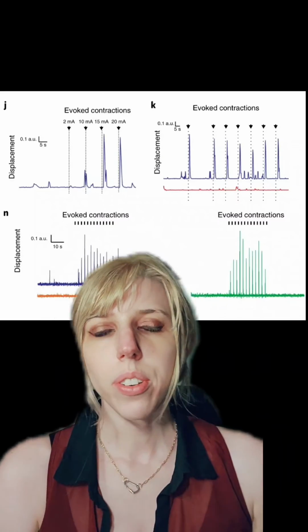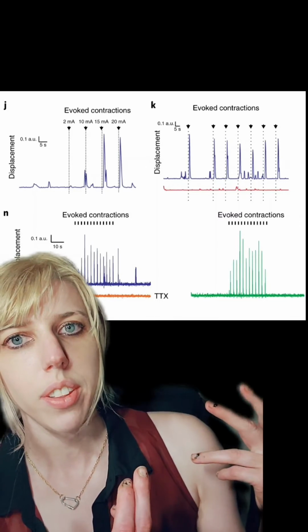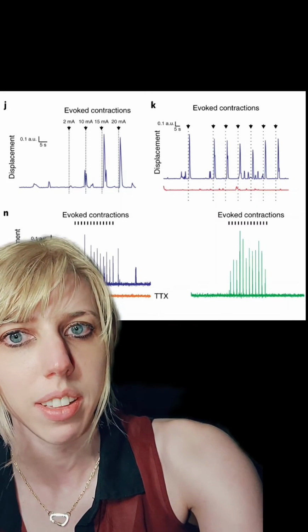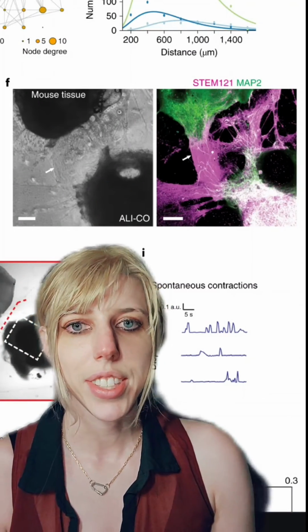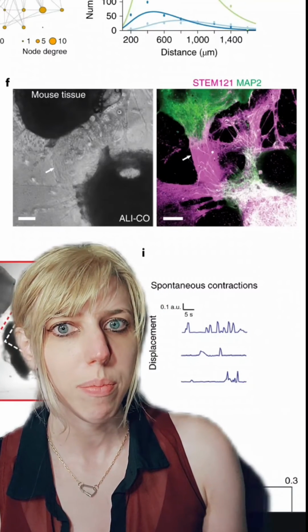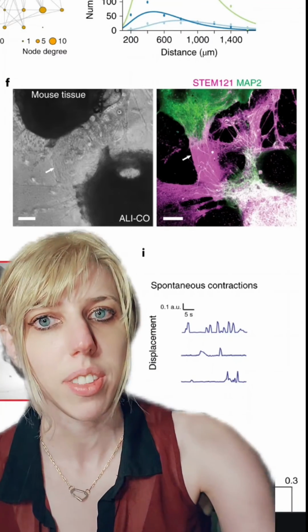When they sent electrical signals through the brain organoid, it was able to evoke contractions in the muscle. But once it learned to use the muscles, it could do contractions independently. The fact that the brain organoid was able to do spontaneous contractions is really, really important. It shows that it does have some activity going on that's probably similar to what's going on in our brains, granted on a very micro scale.